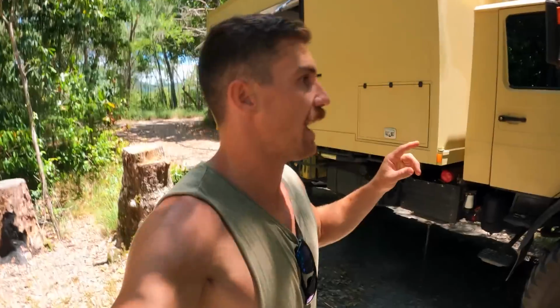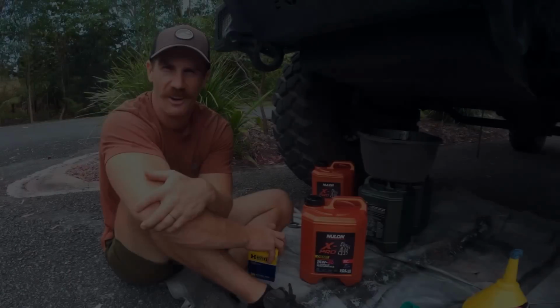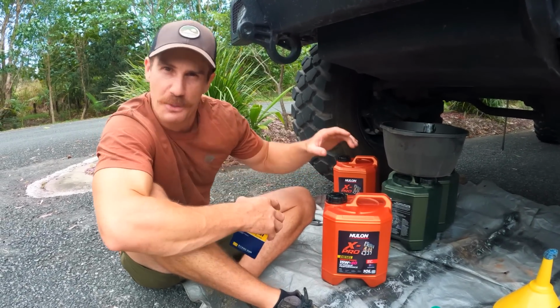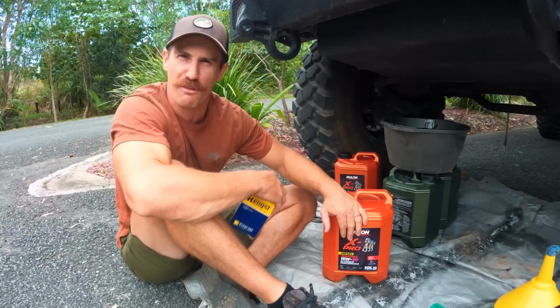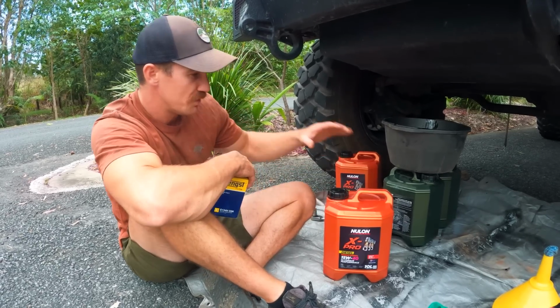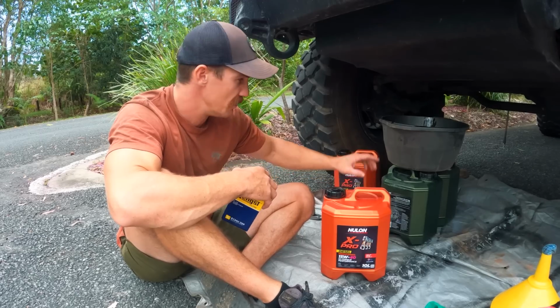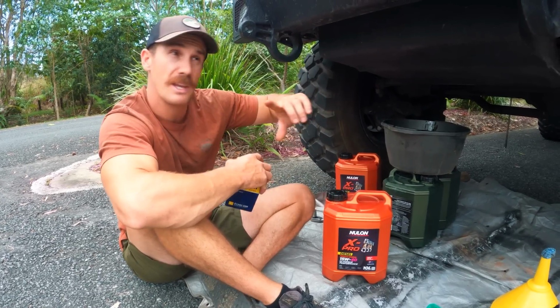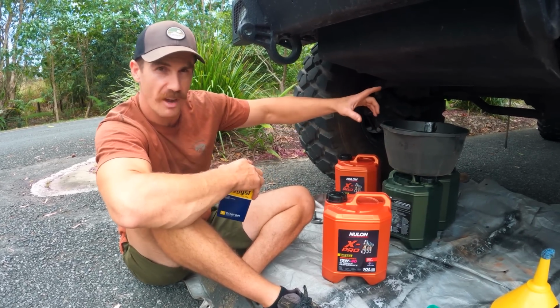And one thing I didn't show before we went to Cape York is I did a full oil change. Alright, so time for the MOG service. We just picked up 20 litres of Nulon X Pro 15W40. Now we're going with the premium mineral oil, which has superseded the last oil that we were using. I've kept the old containers so that we can take the old oil to Super Cheap Auto. They do oil recycling.